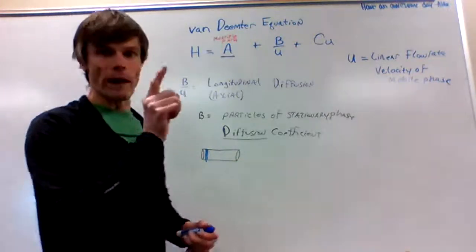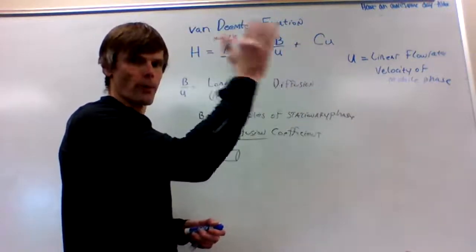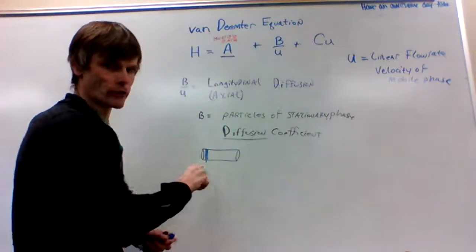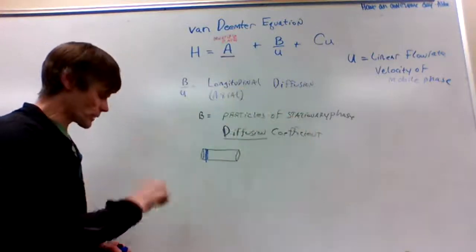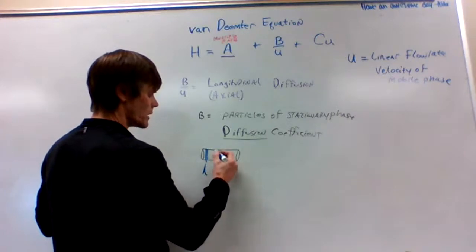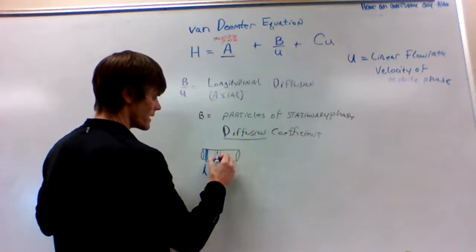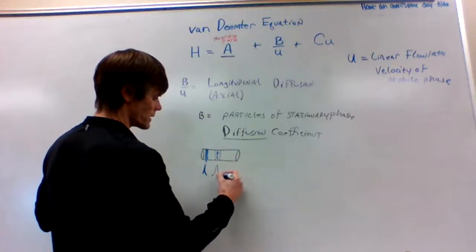Now, diffusion is a two-way process. Regardless of what way the flow of our mobile phase is going, particles in the center where the most concentration is, they're going to diffuse in the forward direction and in the backward direction. And what happens is we get band broadening. So if we look at that one, we get a real sharp peak. A little bit later, the particles start to diffuse backward and forward, but most of them are retained in the center. And we get a slight broadening.